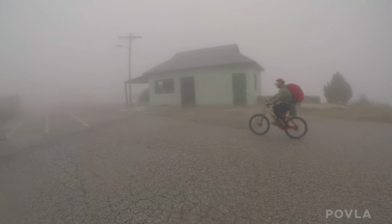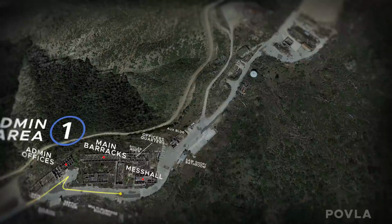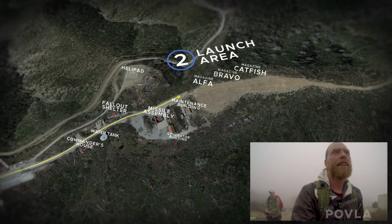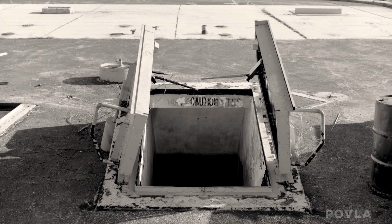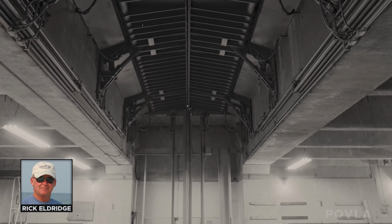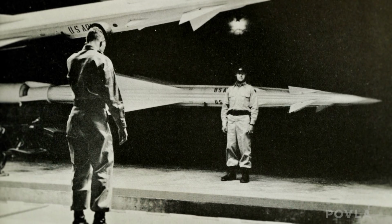Mike and I decided to cruise right through the administrative area, straight to the launch pad. Which from my understanding is totally demolished, completely gone, nothing remains. But we're gonna go check it out anyway. The second area was the launch pad, just beyond the administrative area. This is where the missiles were stored in underground magazines, raised to the surface, and launched. It was a huge room underground, and it was called a magazine. And the missiles were stored in there, and they were very tight. I mean, you couldn't walk from one end to the other without ducking underneath the missiles.